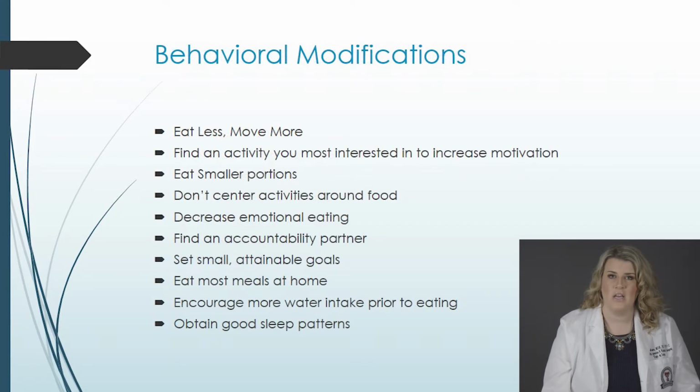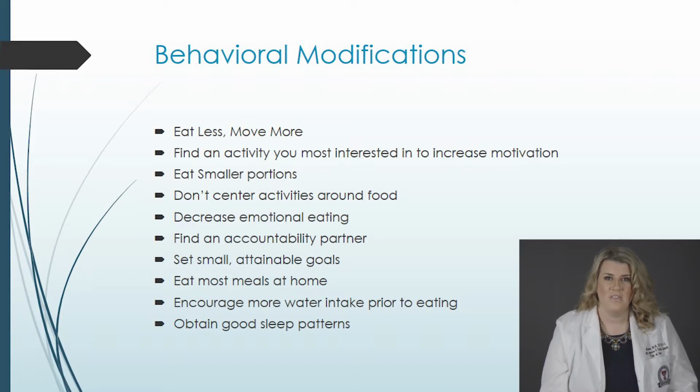One of my jobs is to sit down and talk to my patients about modifications that we can make in your life. One of the first things I always recommend is eat less, move more. Find an activity that you enjoy and get out and do that. Eat smaller portions. We're a society that feels like we have to clean our plate. We don't have to do that. It's okay not to. Don't always center your family functions and parties around food. Celebrate just being with people. Learn not to be an emotional eater. Find somebody who can be an accountability partner and who can help support you in this journey.